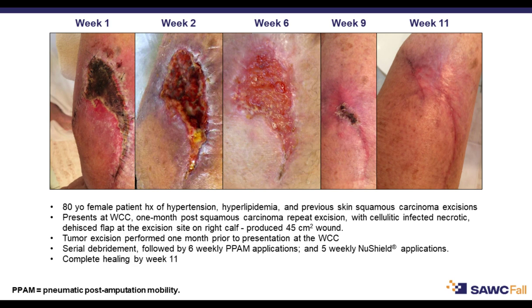So this is a patient that came to us after multiple excisions of squamous cell carcinomas with a wound that was approximately 45 square centimeters. The last tumor excision was performed 1 month prior to the presentation to our center. She has had some flaps that did not take so well. She had a necrotic center.